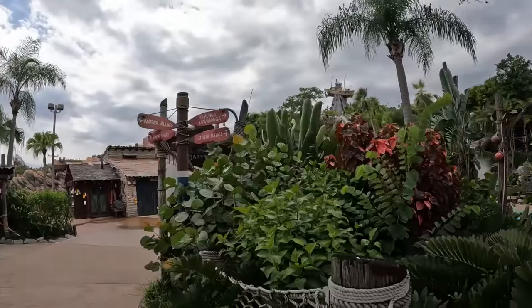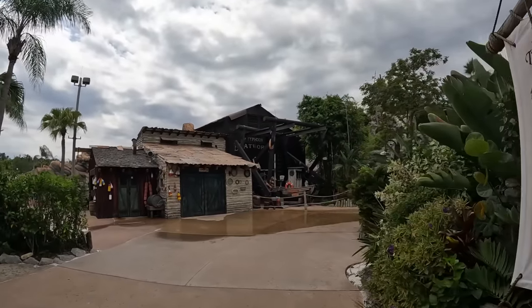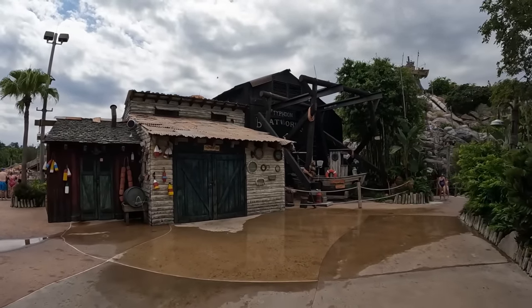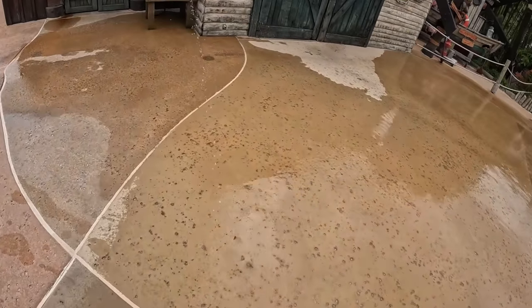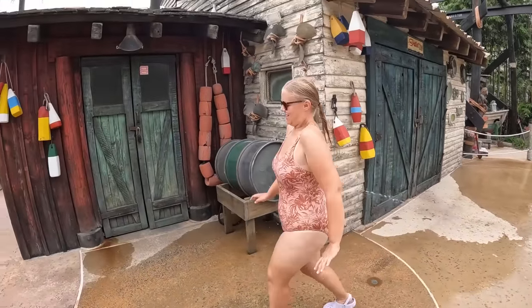But I do like the theming up there, and of course, getting close to the boat at the top too. Loads more great theming all around here. There's so much to look at in this water park, and that's what I do really like. Oh, we can see the big wave pool a bit closer. These are nice to wash your feet off. Crocs are good. It's so cold.